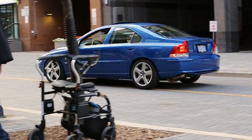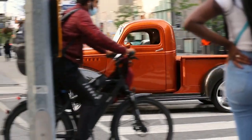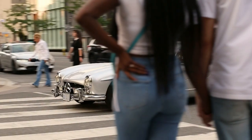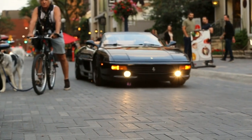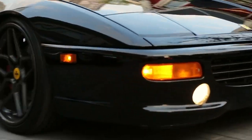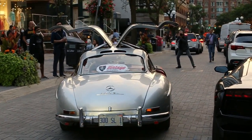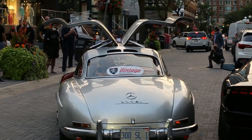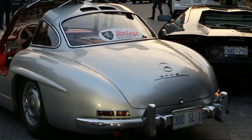360. This I love. Sick, dude. Oh, what the heck? Dude, that's sick. What the heck? What the hell? 300 SL. The 300 SL. Look at that. That's sick. Wow. 300 SL, doors up, backing back in. This is unbelievable.